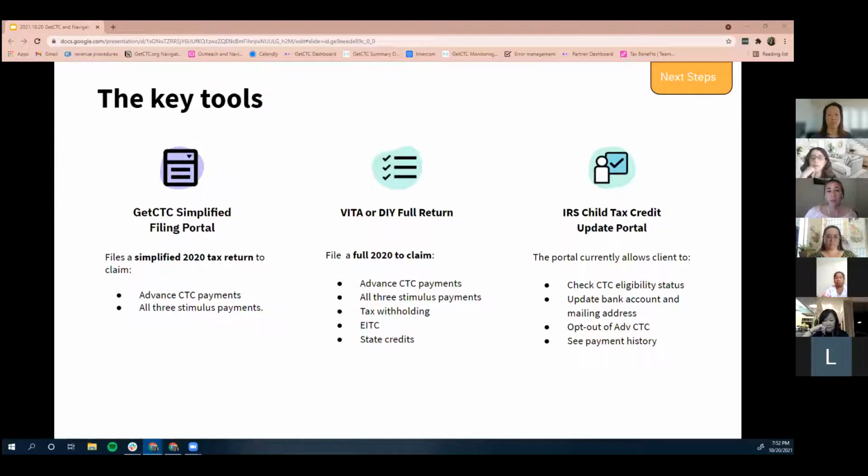They can also have the option to opt out of advanced child tax credit payments. There are a couple of reasons why somebody might want to do that, and one of the resources we have at our website spells those out. But largely that's if people aren't planning on claiming that child the next year and want to make sure that they don't owe any money back.